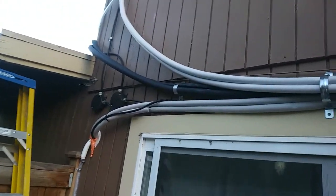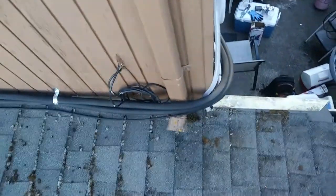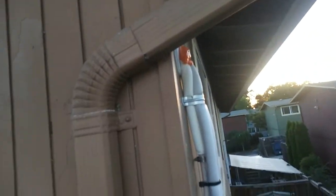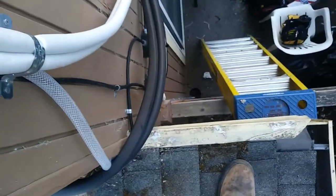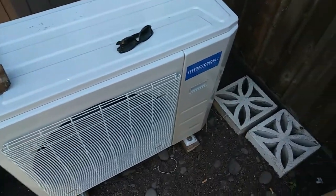Gotta trim a little bit of foam there. Yeah. So on these two, we just let the condensate drain off. And we're going up, it's going to go down together. And of course that one, that drain will seem cool. One last final test in heat mode here.